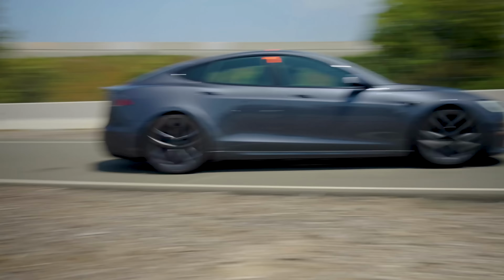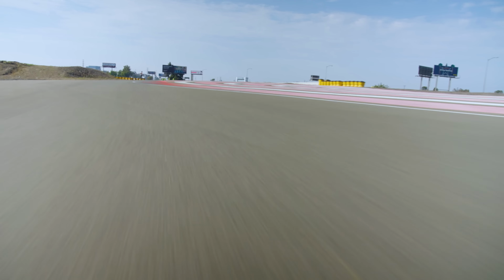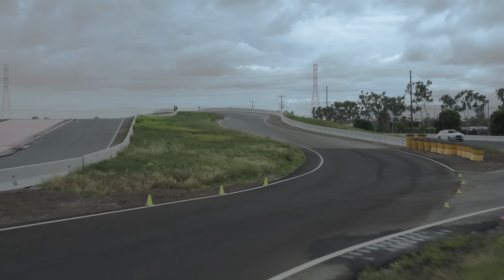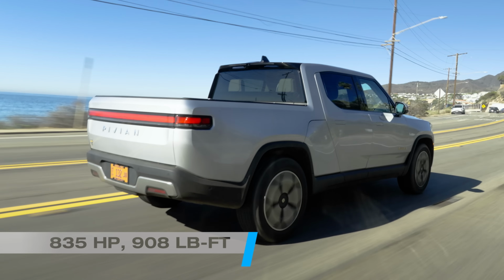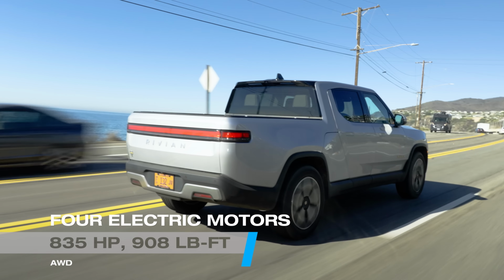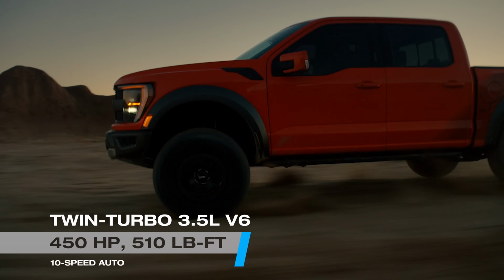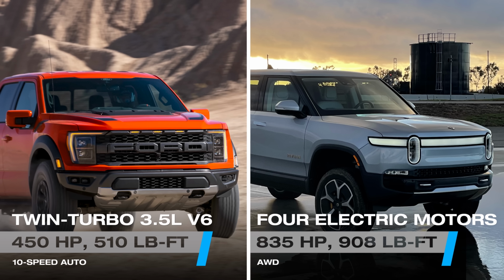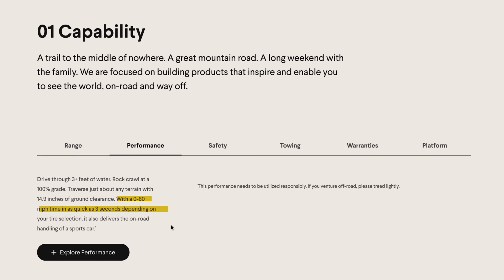This is where we recently tested the Tesla Plaid, and where we test every car that secures an official Edmunds rating. It's normal asphalt, replicating the real world, and for those who care about these things, we're just outside LA at sea level. The R1T has 4 electric motors, 1 for each wheel, with a combined output of 835 horsepower and 908 pounds-feet of torque. For a bit of context, the new Ford Raptor produces 450 horsepower and 510 pounds-feet, so the Rivian has quite a bit more. Rivian says it's good for 0 to 60 in 3 seconds, but we never take their word for it.